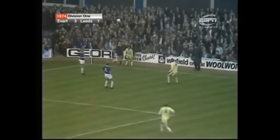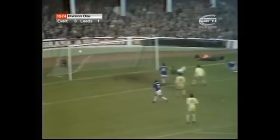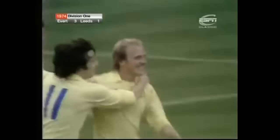He finds Yorath. Good play by Terry Yorath. Oh, and a fine goal too. What about that one? Well, he scored a beauty against Sheffield United last week, and now he puts Leeds back in the match here. Terry Yorath.